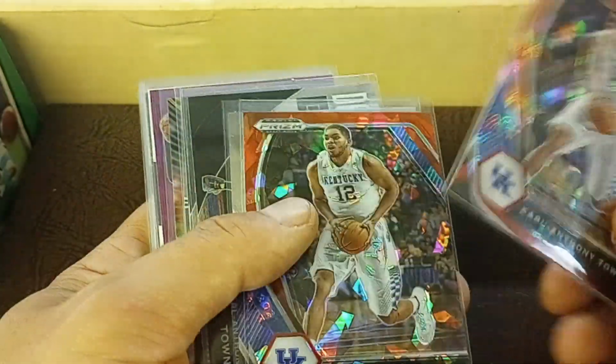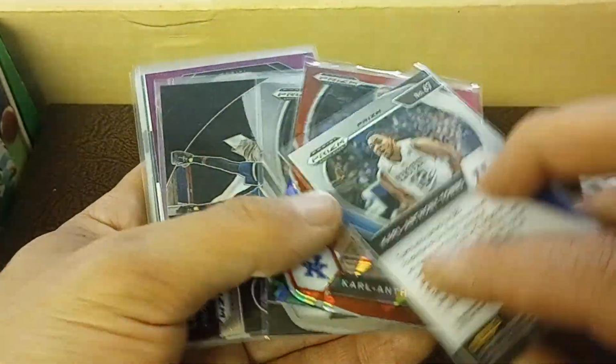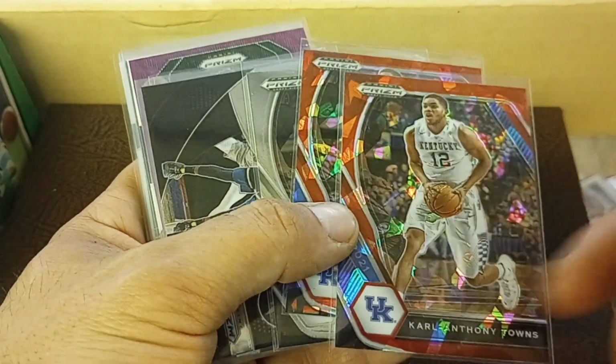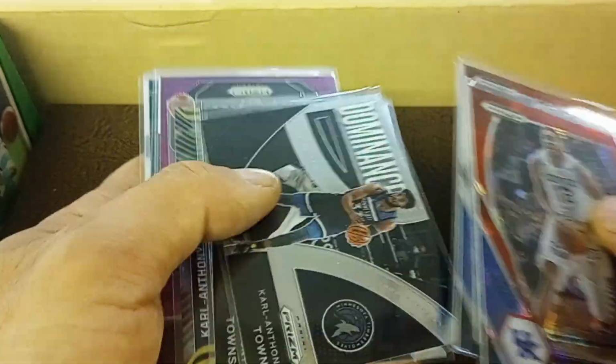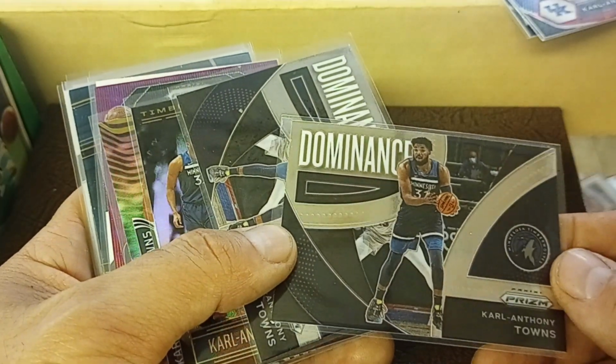Karl-Anthony Towns, these I think are parallels. Yeah, these are parallels. So these are Prism, and these might have some more value. I don't know if this is cracked ice or whatever, but you guys can fill me in in the comments, especially those of you who are more modern card collectors.